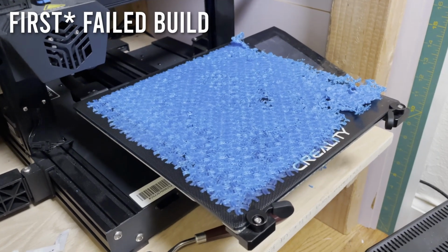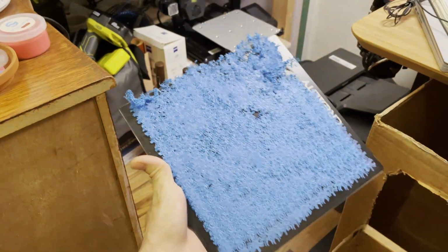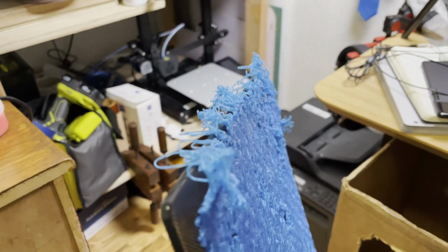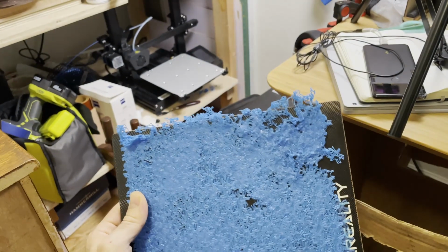So frustrating. That overnight print is completely wasted. I would say this is almost some piece of modern art. Failed build plate in blue. Anyone want to buy this for $3,000? Because that's what it feels like it costs to me right now.